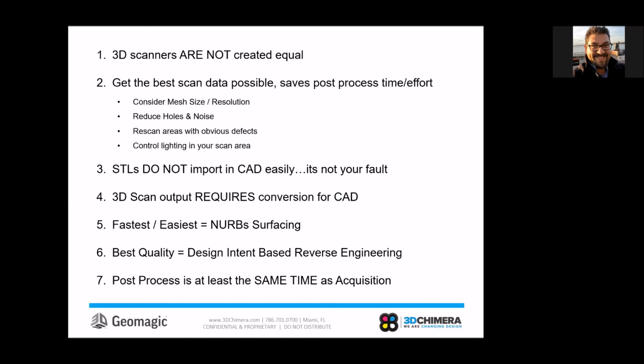Sometimes in scanning, a foreign object might get in the scan. Maybe it's your thumb. Maybe it's something you left on the tabletop. If you can remove those things during the acquisition process, that's certainly going to speed things up. And of course, looking at lighting and controlling that in your area, that can eliminate things like spikes in your scan surface or anything of that nature.